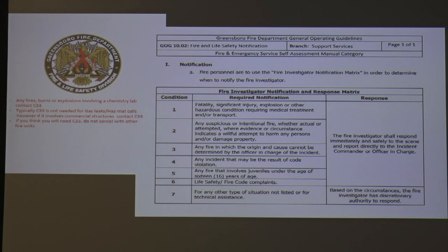We keep track of our juveniles. After so many offenses, we send them to teen court and we have programs for them, but we want to keep track of those. Fire and life safety, fire code complaints, we follow up on those as well. And any other situation not listed, for technical assistance.